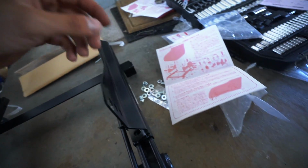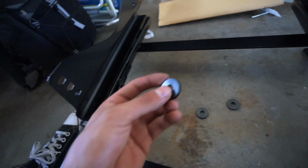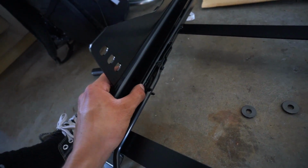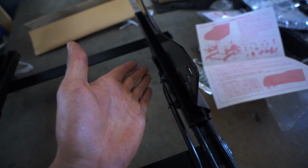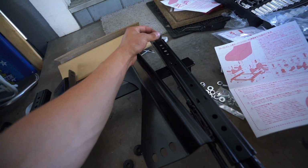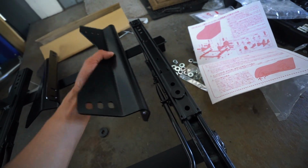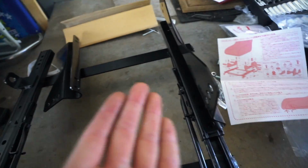And then they also supply you with 3 spacers. So one of these spacers will go on this second front hole, and now this side is completely level, but that leaves this side, which would not be level to this side. So they supply 2 more washers. So one will go on the back right there, and one will go on the front right there, and now both brackets would be level with each other.